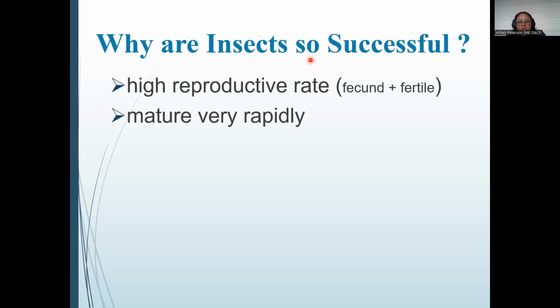They mature very rapidly. With fruit flies, they go through their full life cycle within a week. So not only are many being produced at once, they also mature very rapidly, and depending on the species, can have several generations in just one year. The ability to fly and disperse can help them find different food sources, and navigate to new environments when where they are currently staying isn't working out.